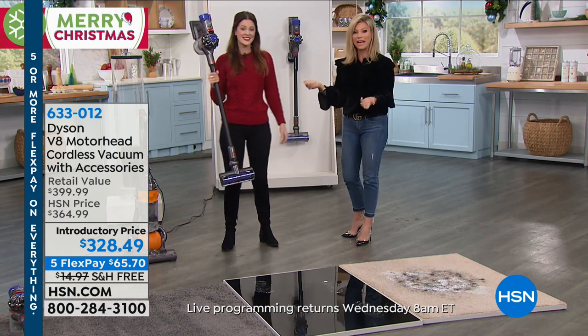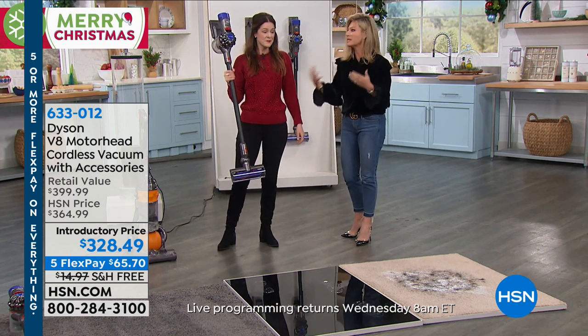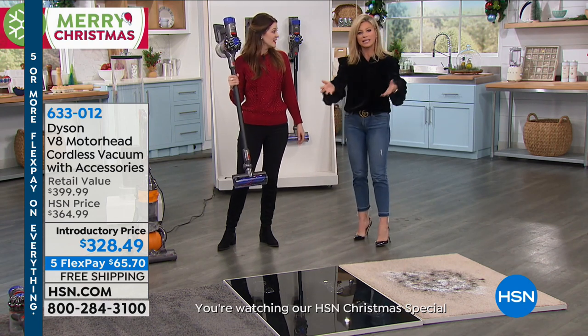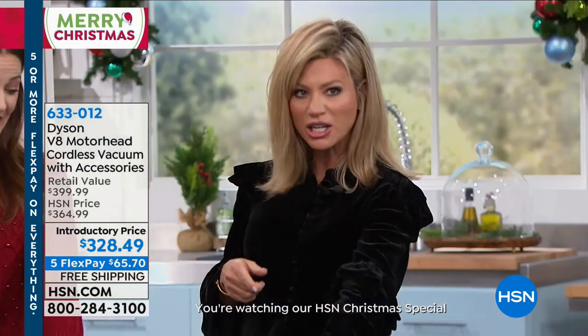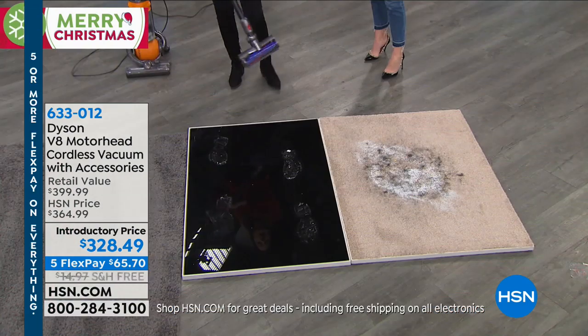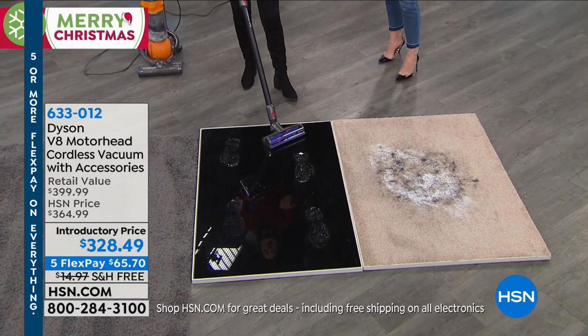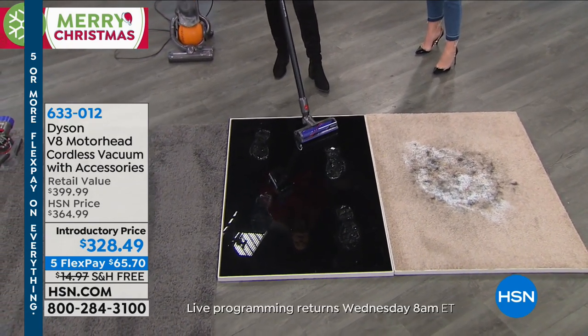Like I said, I vacuum every day, with my son being busy and coming in with tennis clay from playing tennis all over, and it gets all over my tile floors. And watch how this picks this up. This is the black acrylic flooring. No one really has this floor, but I can't cheat. It's going to show you how you don't need to get the dustpan and brush out.